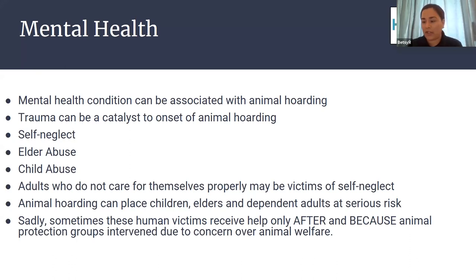So a little bit about this subject here. Animal hoarding can be associated with a mental health condition, and trauma can actually be the catalyst to its onset. Oftentimes with animal hoarding, we see that the neglect in the home with the animals is also echoed with the people involved, and it shows in self-neglect. So it's not uncommon for us to find children or elderly, disabled persons in the home that are at risk. Because we are mandated reporters, we are required to contact Adult Protective Services or Child Protective Services to come and assist us with these cases when we do see things like that. Sadly, these human victims receive help only after humane officers intervene.